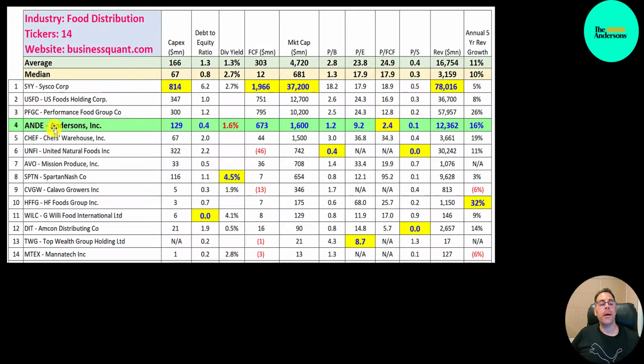There are 14 companies in the same industry as Anderson's, and if they have a number in red, they're worse than the median. If they have a number in blue, they're better. They spent 129 million of capex. These are the investments in property, plant, and equipment. A really good debt to equity ratio, a lot better than the median average. Exactly half the companies in this industry pay a dividend, half do not. Their yield is 1.6%, which is higher than the average.